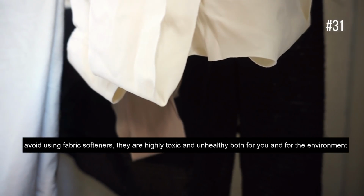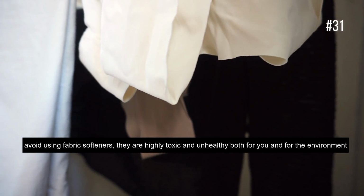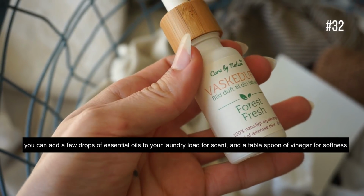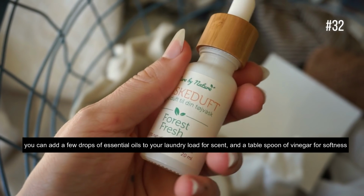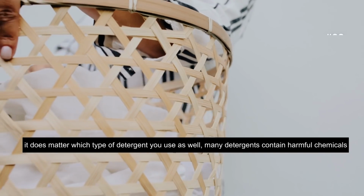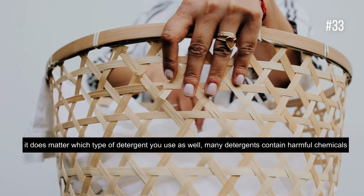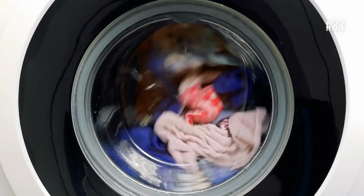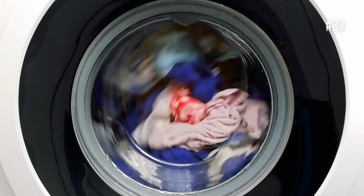When doing your laundry, avoid using fabric softeners. They're highly toxic and unhealthy both for you and for the environment. As an alternative, you can add a few drops of essential oil to your laundry load for scent and a tablespoon of vinegar for softness. It does matter which type of detergent you use as well. Many detergents contain harmful chemicals, plus they're wrapped in plastic. A good start is finding an alternative in a cardboard box, but there are other options as well.